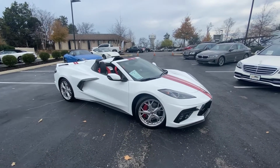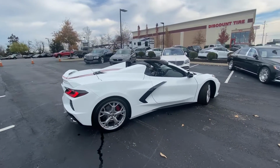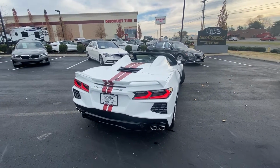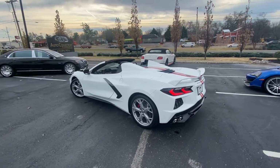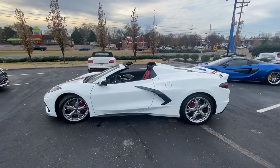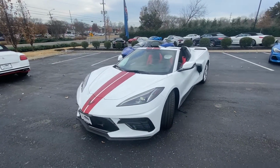Here we have a new 2022 Chevrolet Corvette Stingray. And this one is a convertible in the 3LT trim level. Comes in that beautiful Arctic white with red stripes on black and red perforated leather interior. And that powertrain consists of a 6.2 liter naturally aspirated V8 mated to an 8-speed dual clutch automatic transmission. And they get you 490 horsepower.